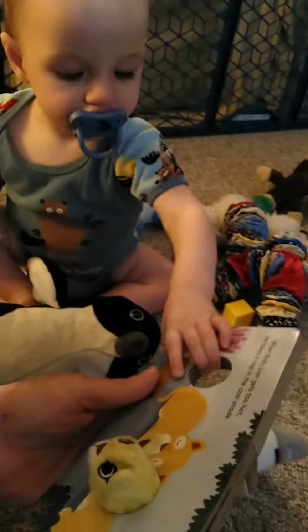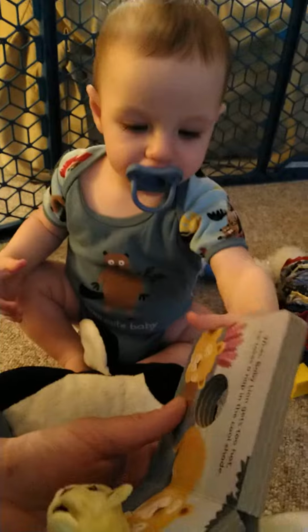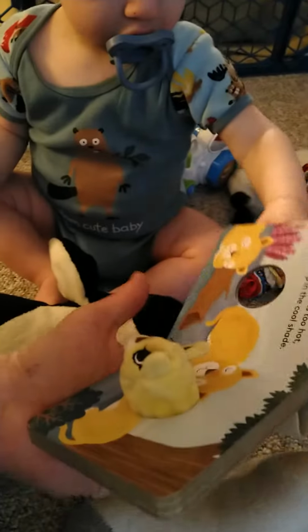Oh. Baby Lion gets too hot. He takes a nice nap in the cool shade. They didn't say that it was nice, but I added that without even realizing it, because obviously it looks like a very nice nap.